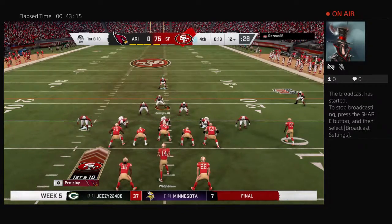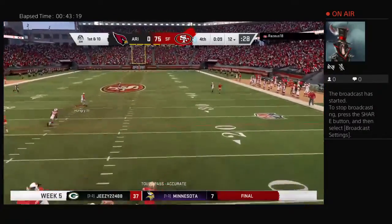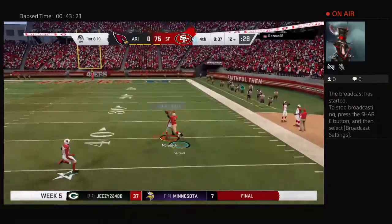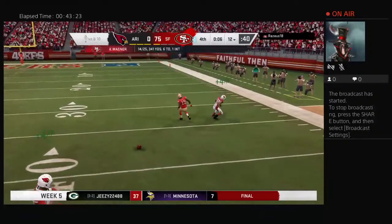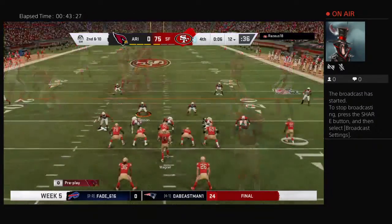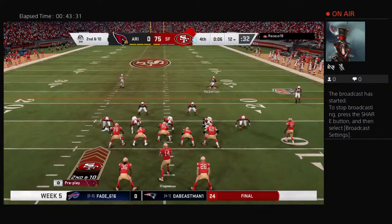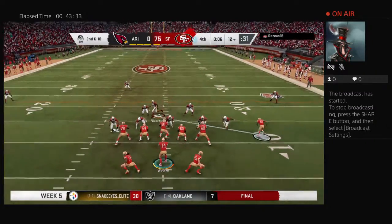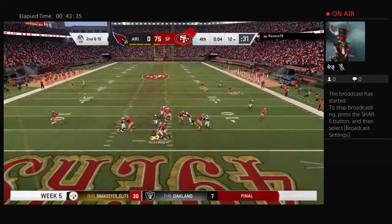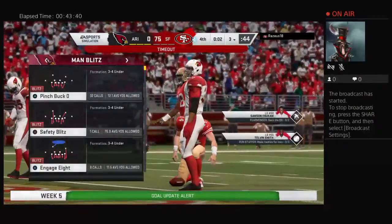Trying to shake off the interception from the last drive. He'll look to throw. And it's knocked away and incomplete. Deebo Samuel was the intended receiver. That'll bring up 2nd down. So after the incompletion on 1st, now 2nd and 10. To throw again. Wagner. And he's going to be taken down. Sacked back at the 2.